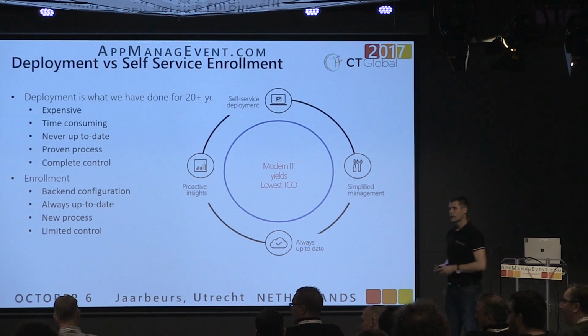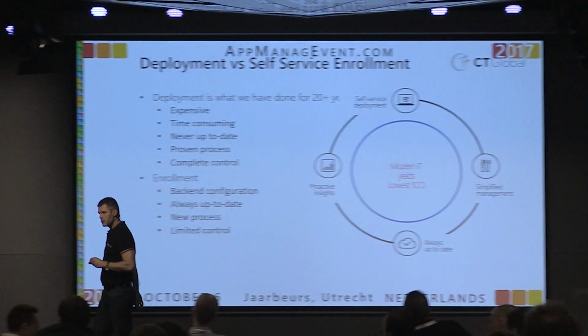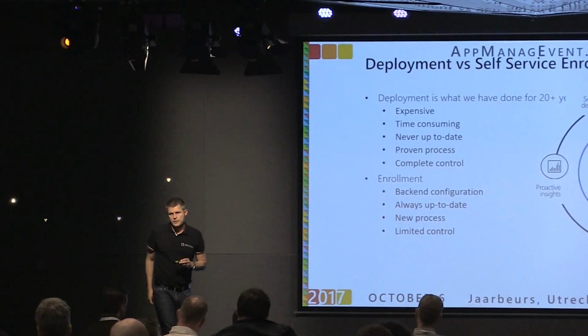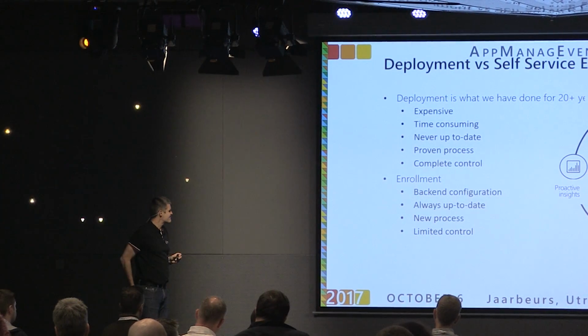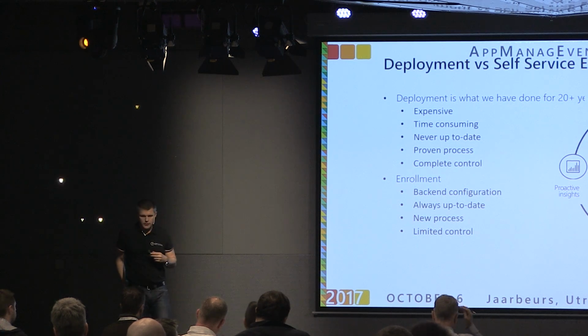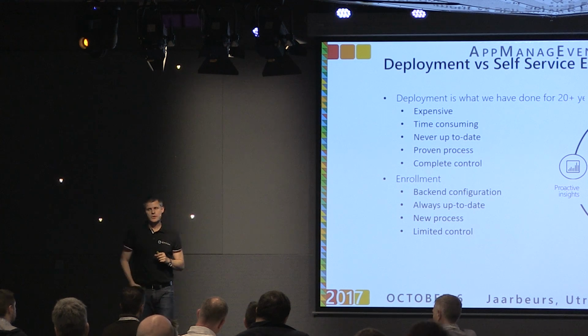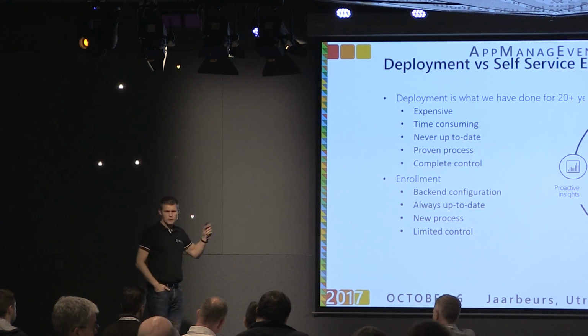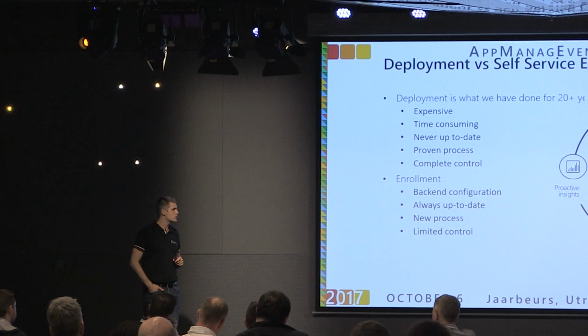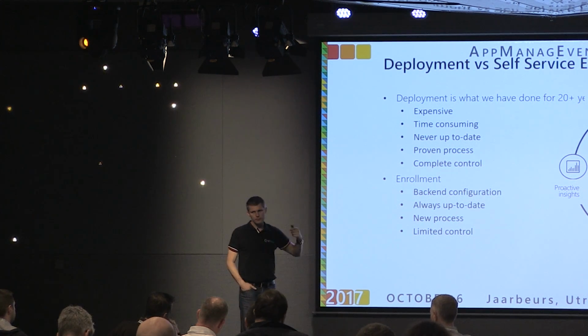Question? The cloud version of WSIM or something? If what, sorry? The cloud-based version of WSIM, Windows System Image Manager? So the question is if it's a cloud version of Windows Imaging Manager. No, it's not really. So what this is, and I'm going to show this in just a few seconds here, but what it is is what we call self-service deployment.